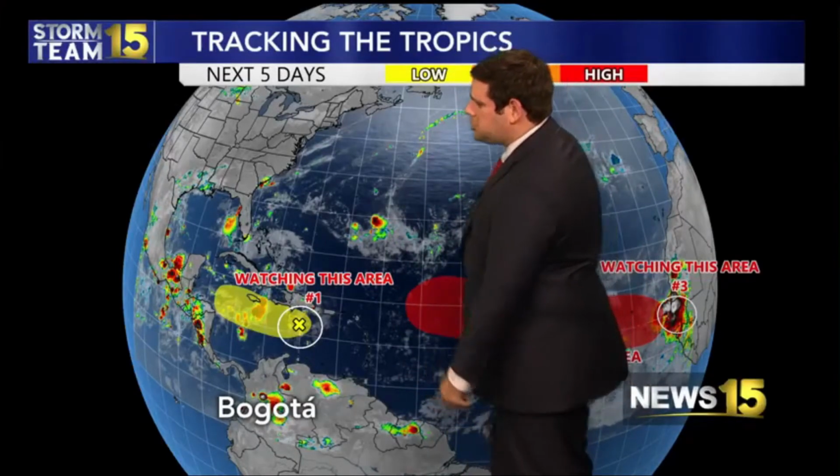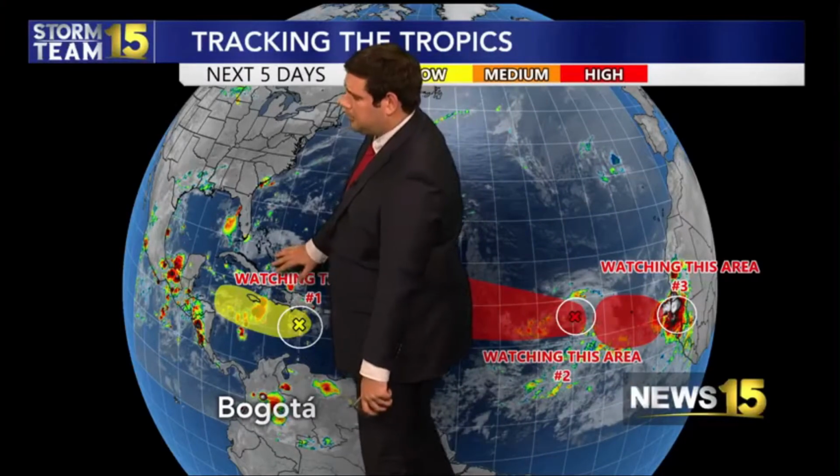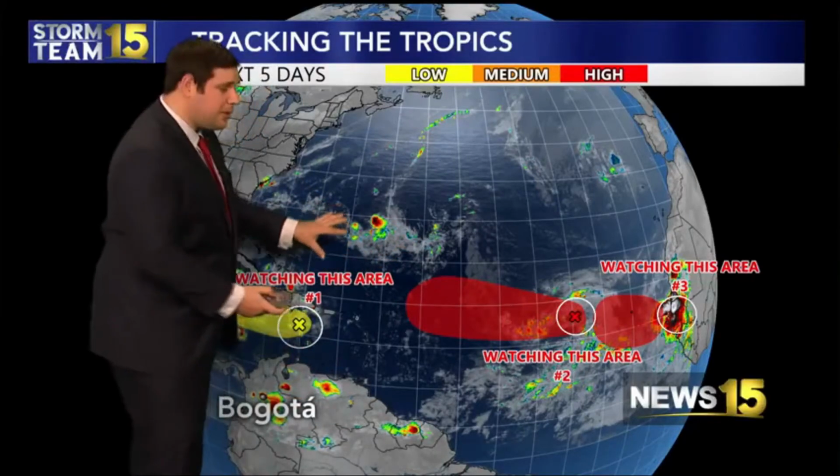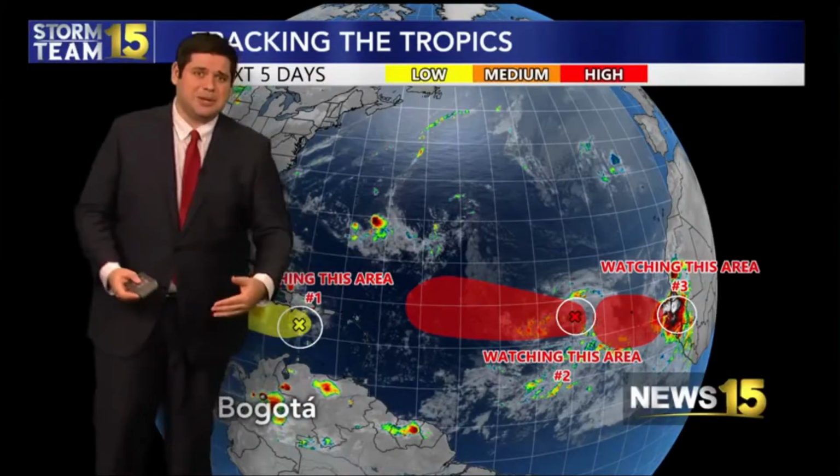The tropics are staying hot. On top of that, we do have a low chance of a tropical wave forming out in the Caribbean Sea, but I don't really think much comes out of that. Very likely, though, that we see our next two named systems as we go into the next week. As for right now, I am thinking that these probably will be staying out to sea. We'll have to keep an eye as they continue to work their way out towards the west.